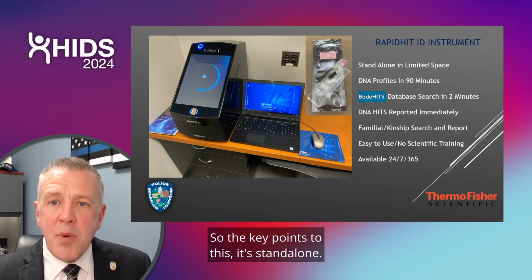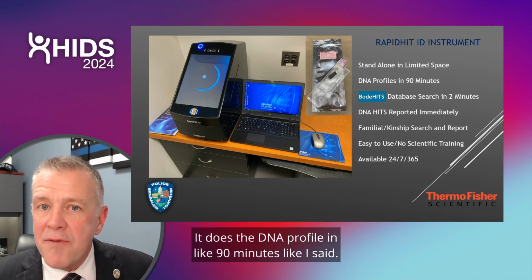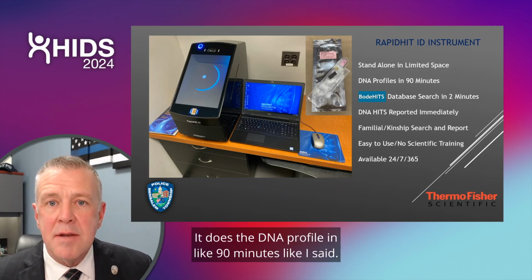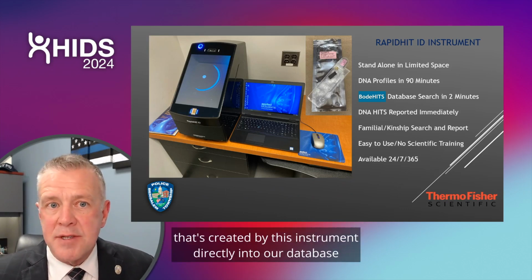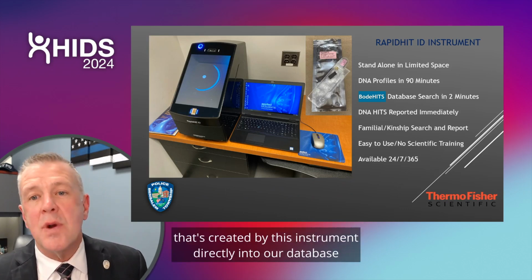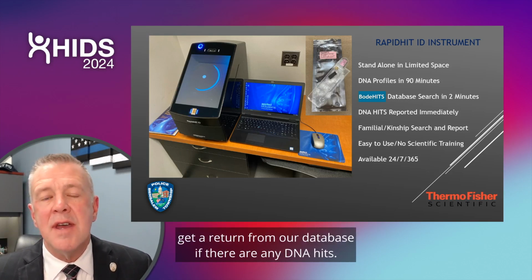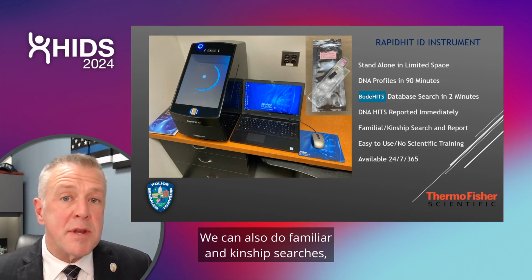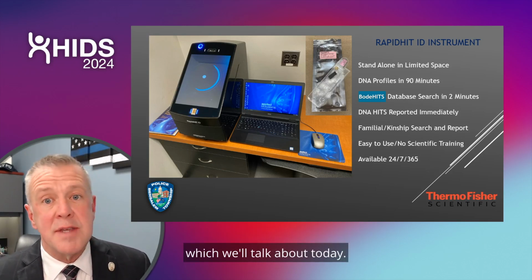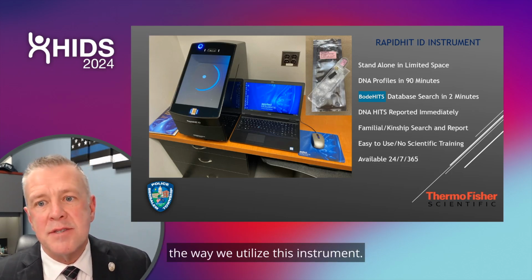So the key points to this, it's standalone. It does the DNA profile in like 90 minutes, like I said. We can upload that XML file that's created by this instrument directly into our database, and within a couple of minutes get a return from our database if there are any DNA hits. We can also do familial and kinship searches, which we'll talk about today. It's become a really important part of the way we utilize this instrument.